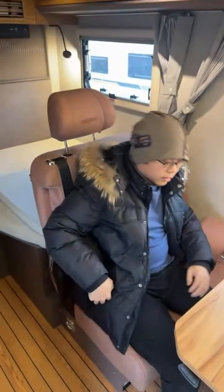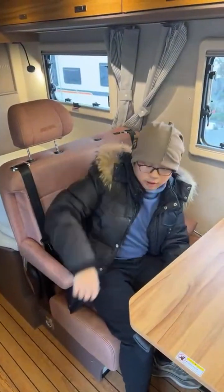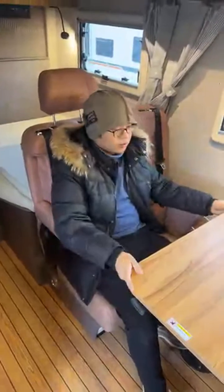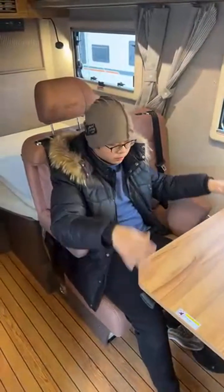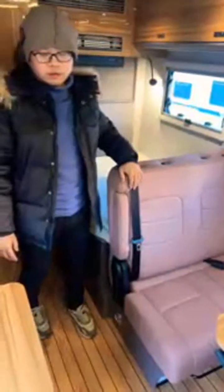They all come with armrests, of course, and 3-point seat belts. And when you're here, the table goes 6 ways. It goes up and down as well, for it to turn into a bed. So it comfortably sleeps 3 people: 2 on the overhead cab and 1 here, just like I showed you.